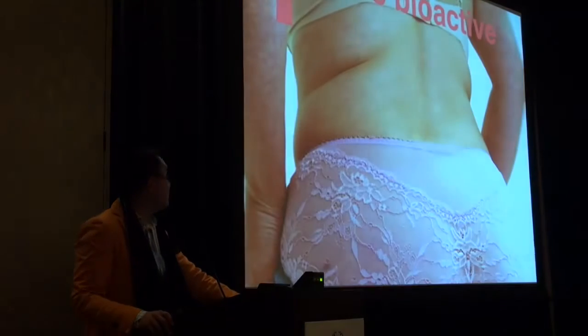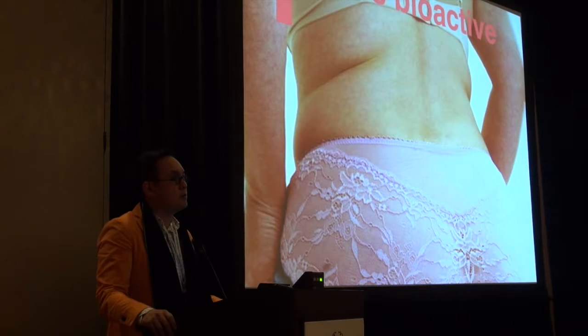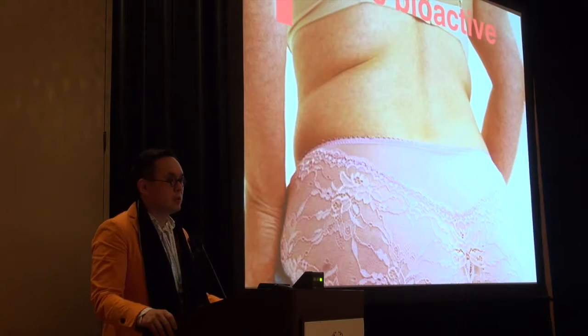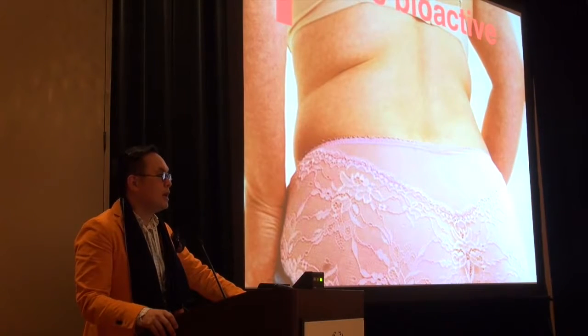So, some ideas about fat grafting. One is that fat is bioactive. It's not a bioinert substance. This is not a hyaluronic acid product. And I think it's a very important take-home lesson, especially in the state of Texas where obesity is rampant and weight gain after procedures is a problematic issue.